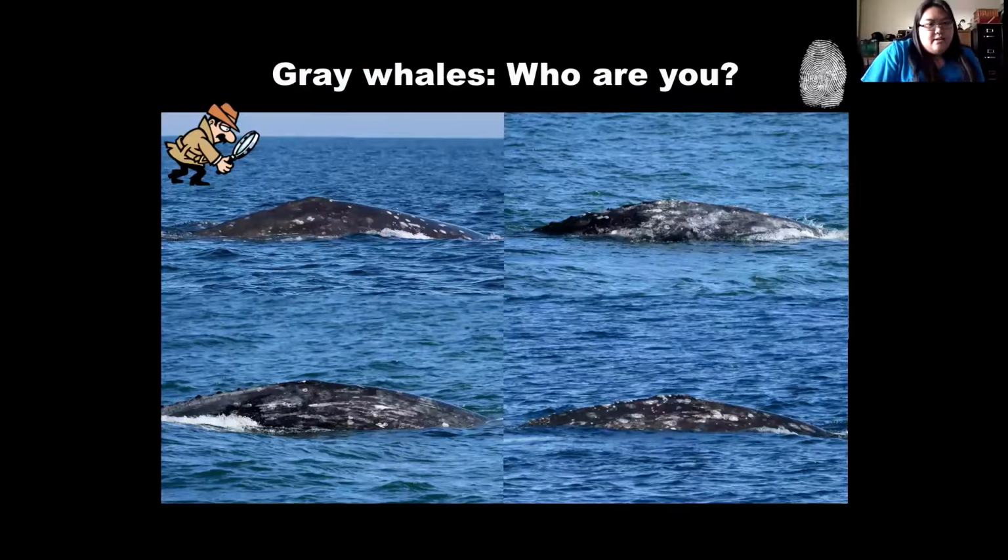And the gray whales are also different when we're photo identifying them. So we don't look for their tails, we actually look for their dorsal ridge. And so it's those series of knuckles on the back of the gray whale where the dorsal fin would be if it had one. And we also look at scars and barnacles and their mottled skin patterns.